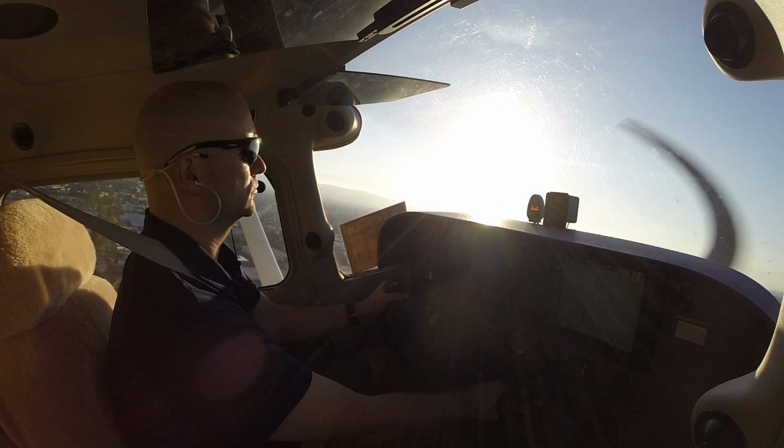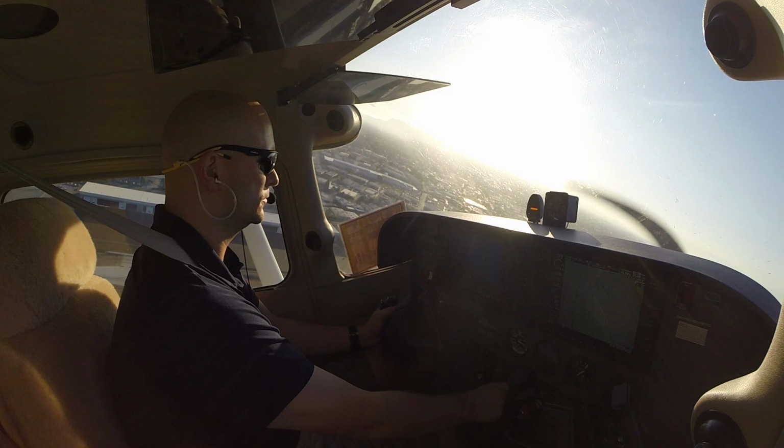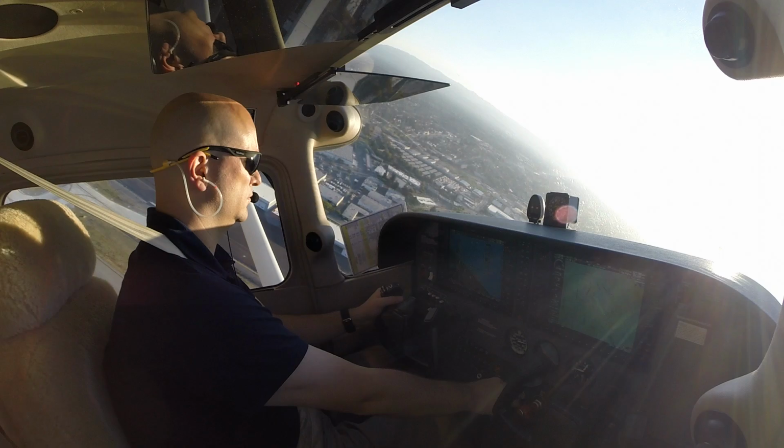Foxtrot, make left close traffic, please. Left close traffic, 7 Lima. Foxtrot. Skyhawk 4537 with you, ILS 30 left. Skyhawk 4537, San Jose Tower, 30 left, clear to land. Left clear to land, Skyhawk 4537.